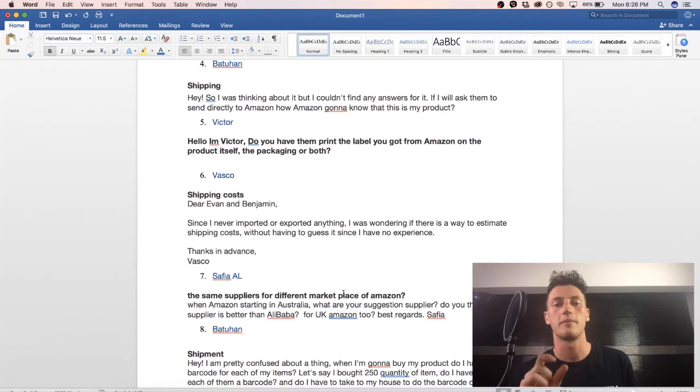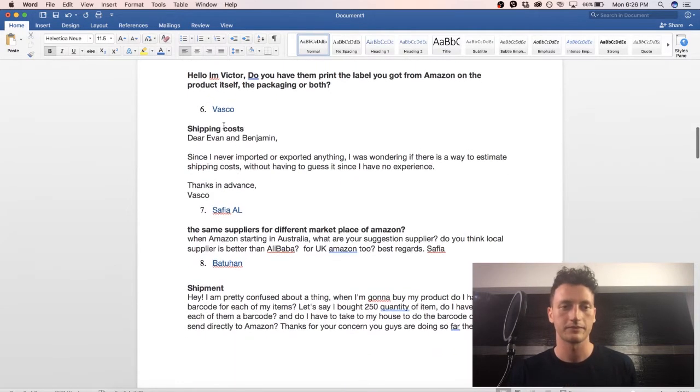But simply put, to answer your question, you do need to put the label or the barcode on the exterior of your packaging. So it doesn't need to be on your product, because Amazon doesn't want the shipment to come to their warehouse and have to open it and scan it. They want to pick up the item and scan the outside of the packaging, and they know that that is then in their stock count. So on the outside of the packaging is the only place that's needed.